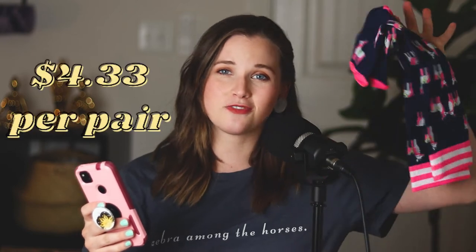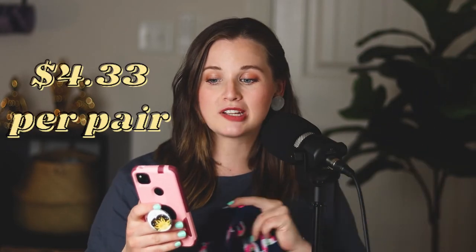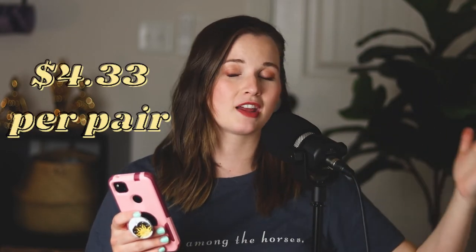So starting with our $4 compression socks, they were 20 to 30 mmHg. Like I said, you cannot get cheaper 30 to 40s. I couldn't find any under $20 a pair, at least, of 30 to 40. So I thought we're gonna try a couple 20 to 30s just to see. And these ones were really cute. These have little llamas on them.